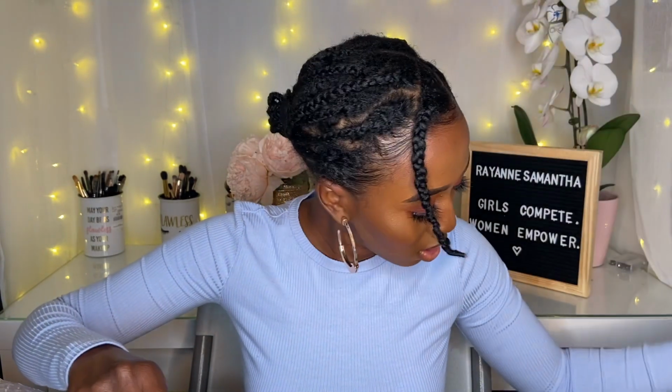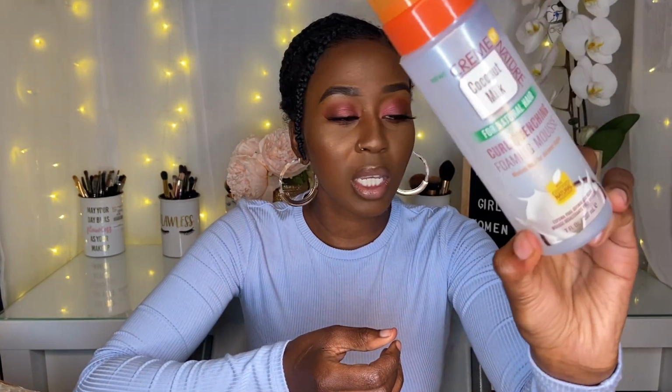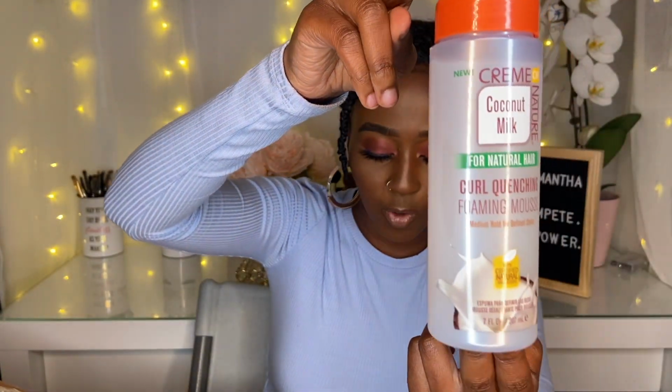Okay, so I got some perm rods. So I got 3 packs of those. To go with the perm rods, I got this Cream of Nature coconut milk. This is like a foaming mousse. I don't know if you guys can see that. So I got this foaming mousse.